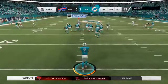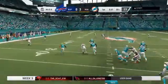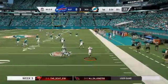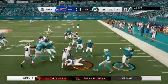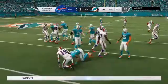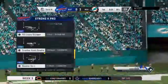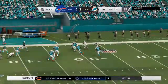On fourth down, Matt Hawk is on to punt. Isaiah McKenzie is back deep for the Bills. Taken in at the 22. Give him 11 yards that time on the return. And the Bills will take over the football with a first and 10.